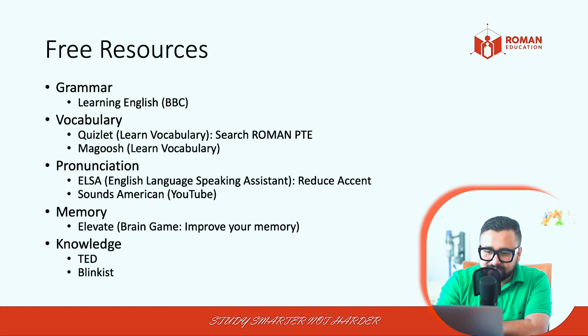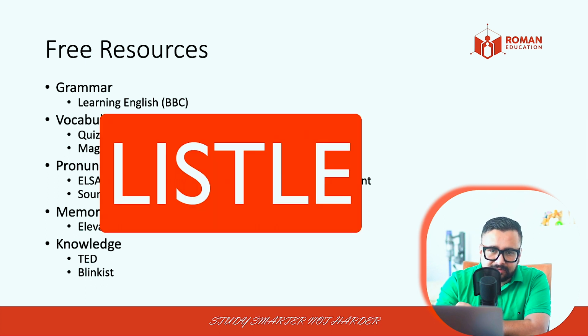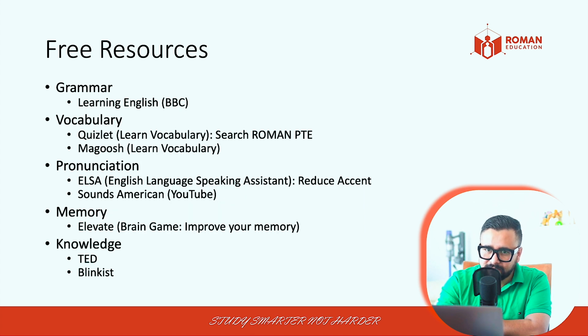And the last thing that I have not mentioned here, but which is really important and can be really useful as well, is an app called Listle. Listle, which is spelled as Listle, is a magazine and news summarizing app. They have the audio summaries of most of the recent news from around the world, as well as the opinion pieces published in different magazines. You can listen to their summaries, and it will help you to stay up to date with the current affairs, which can actually help you to understand different topics in your exam and be able to answer those questions.